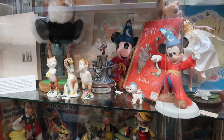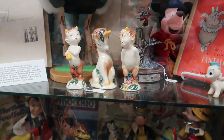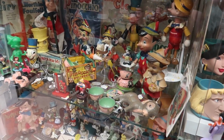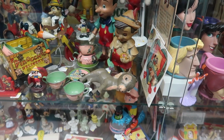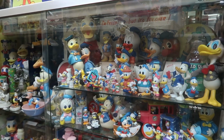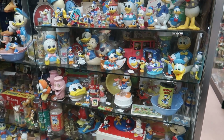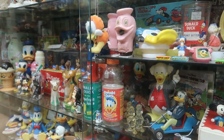Looks like we have some stuff from Disney's Fantasia here. And we just have more Disney stuff. We have Pinocchio. We have the donkey. Remember the part where Pinocchio turns into a donkey? And just how horrifying that was? And they gave Donald Duck his own case. Sometimes Mickey gets all the love. It's good that they're giving Donald his own. You even have Donald Duck orange juice.